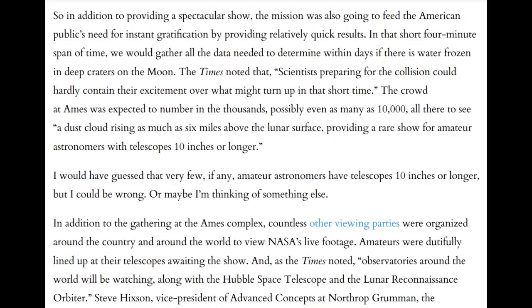The Times noted that, quote, scientists preparing for the collision could hardly contain their excitement over what might turn up in that short time. The crowd at Ames was expected to number in the thousands, possibly even as many as 10,000, all there to see, quote, a dust cloud rising as much as 6 miles above the lunar surface, providing a rare show for amateur astronomers with telescopes 10 inches or longer. In addition to gathering at the Ames complex, countless other viewing parties were organized around the country and around the world to view NASA's live footage.